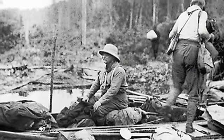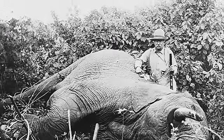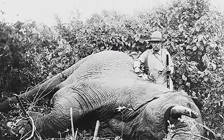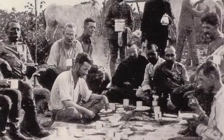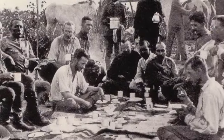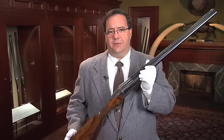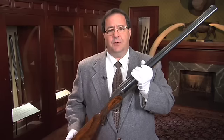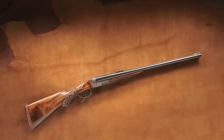On the Great African Safari of 1909-1910, they took over 4,000 animals for the Smithsonian Institution, many of which you can still see on display today at the National Museum of Natural History. This particular rifle is a double rifle made by Frederick Adolph of Germany and given to President Theodore Roosevelt after his return from that great safari of 1910.